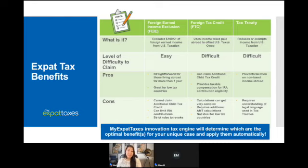Now you're probably thinking, how am I supposed to do this? Well, that's what MyExpatTaxes is made for, right? That's what we realized was the big problem. And so what we will do is you just enter your income as is, right, in your local currency. We convert it all to USD, and then we think, okay, what does your tax return look like using the foreign earned income exclusion? What does your tax return look like using the foreign tax credit approach? Which one gives you the better refund or the lower amount of taxes owed?